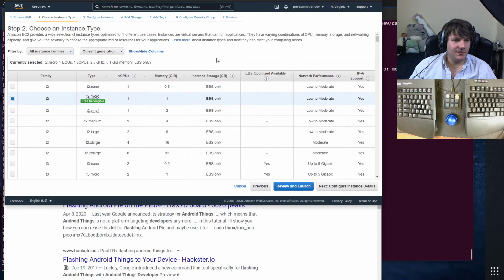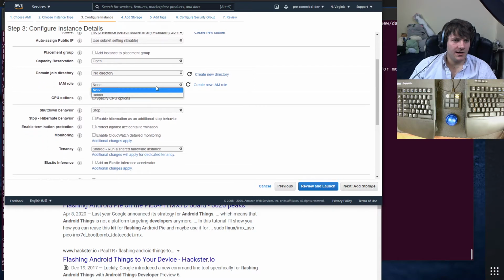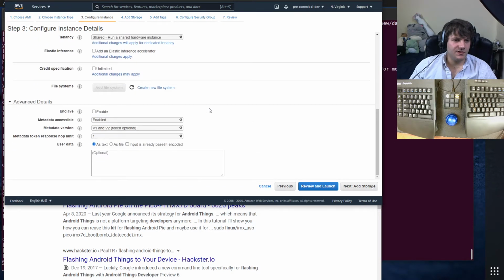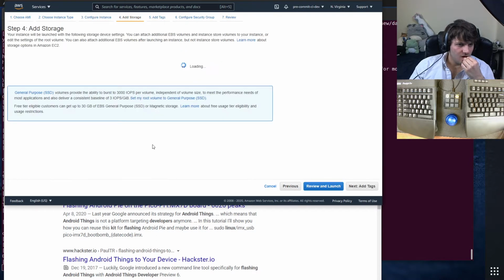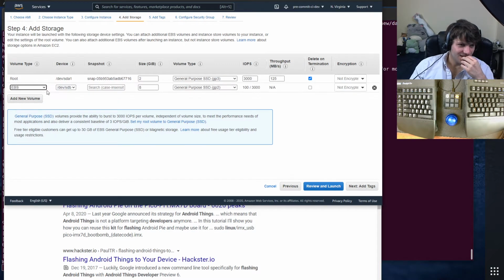But I want to add storage to this. Next. I'm roll runner. This is going to start up the runner, which will just stop as soon as it starts, which is fine. What else do I need to do here? Yeah, that looks good. Add storage. Okay, this is where I want to add storage. So we have a root volume. Can I make this smaller? What happens if I do this? I don't think that's how that works.